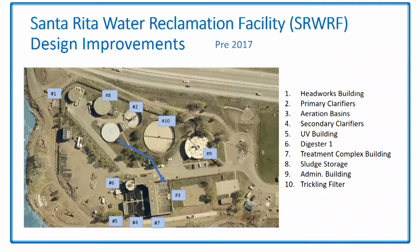Everything prior to this has been mechanical. This is the biological process. I just want everyone to note the size of the aeration basin on the old plant. It'll be obvious on the next slide how small that really was.